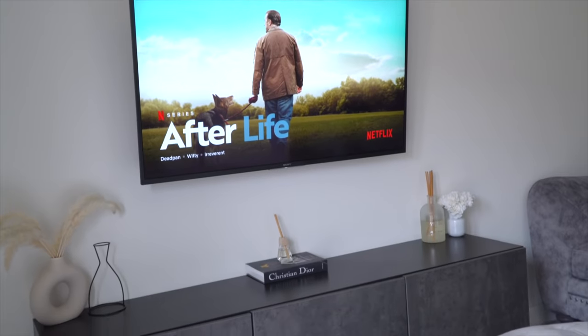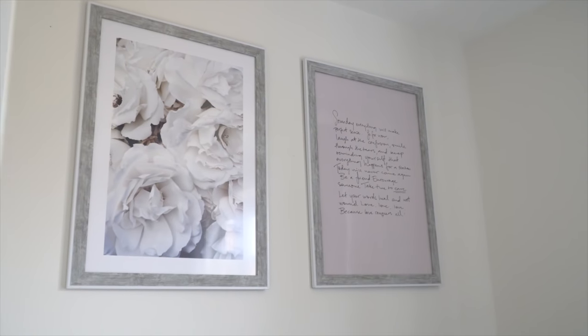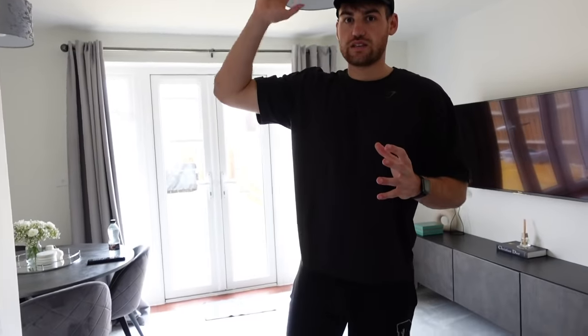So well done, Ellen. Moving on through to the living room, which is a decent size at the moment. There's quite a bit of light coming in. This is probably the most light we get coming into the living room. It's not that bright because the sun is at the front of the house.